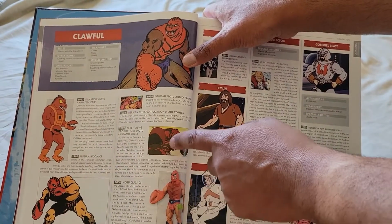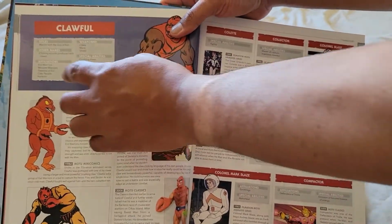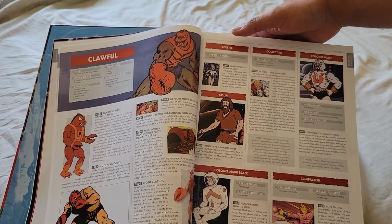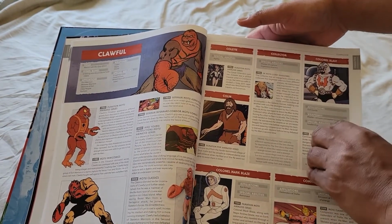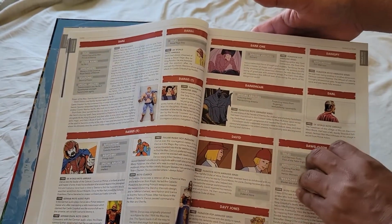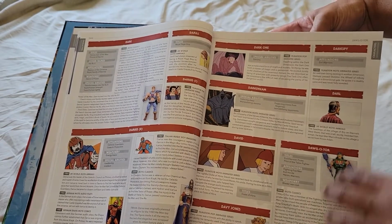Of course, Clawful, the toys, the new version of Clawful from the new Masters of the Universe cartoon, the animated film. His title, other names, affiliations, weaponry, special abilities. Colonel Mark Blaze, I think this was from when they got visitors from Earth. The He-Man Dare toy, Darius, Davy Jones, 1985 Filmation She-Ra animated series.